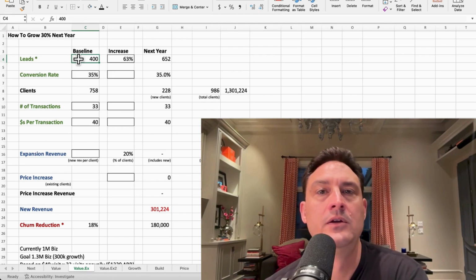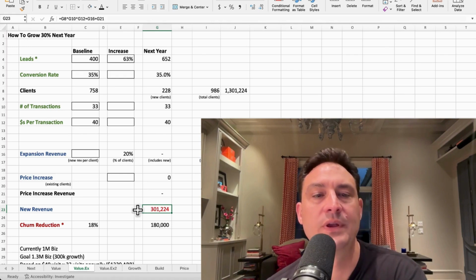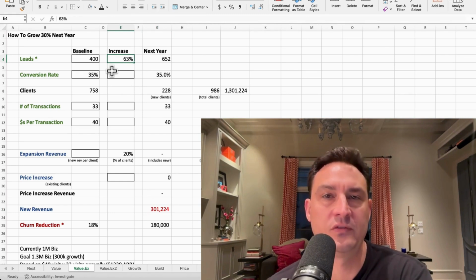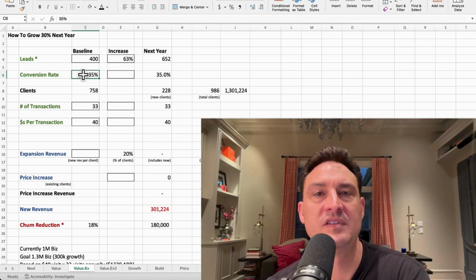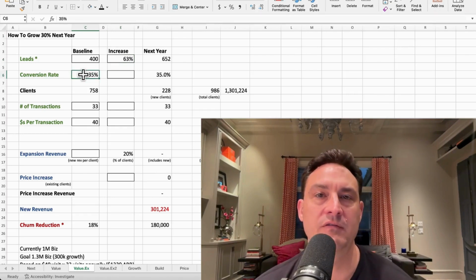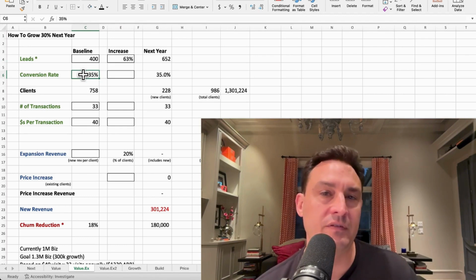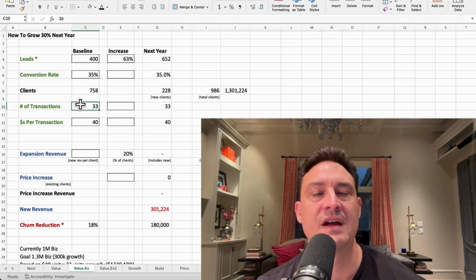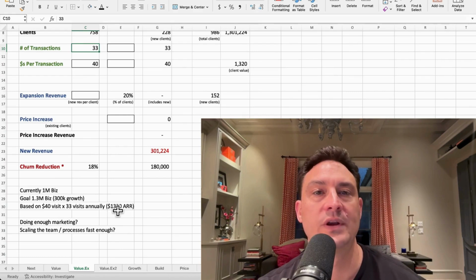This year, to grow our business, if you look down here in red, by 300,000 in revenue, we would need to increase our leads by 63%. Now, why is that? It's because when a lead comes in, we have a 35% conversion rate, meaning we convert 35% of every lead that comes in. 35 of every 100 become a client. And then I gave you the illustration of how much revenue a new client drives. A new client drives, in my example, it could be anything, $1,320.